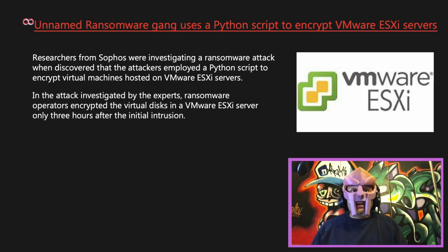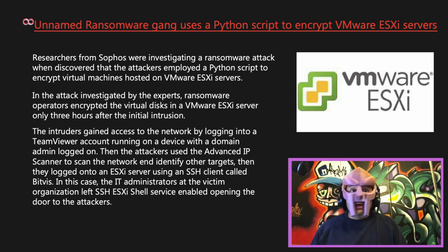In the attack investigated by the experts, ransomware operators encrypted the virtual disks in a VMware ESXi server only 3 hours after the initial intrusion. The intruders gained access to the network by logging into a TeamViewer account running on a device with a domain admin logged on. Then the attackers used the Advanced IP Scanner to scan the network and identify other targets.